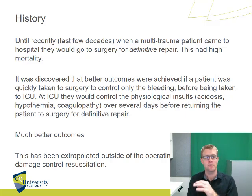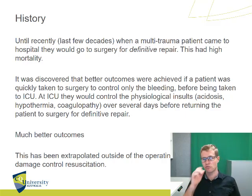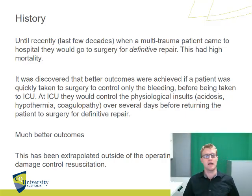It was discovered that better outcomes were achieved if the patient was stabilized in ED, got some bloods running, had their airway controlled, stuff like that, and then they went up to surgery just briefly, just so that the surgeons could correct the surgically correctable bleeding. Give them a quick emergency laparotomy, open them up and clamp off what they could, ligate what they could, and only have them on the table for maybe an hour, and then send them off to ICU.